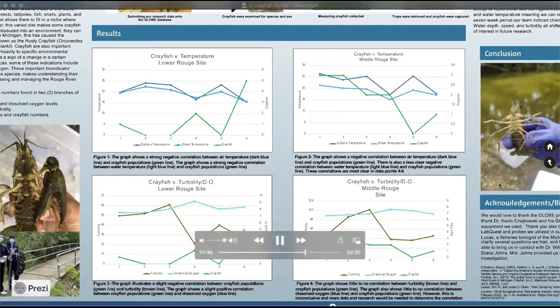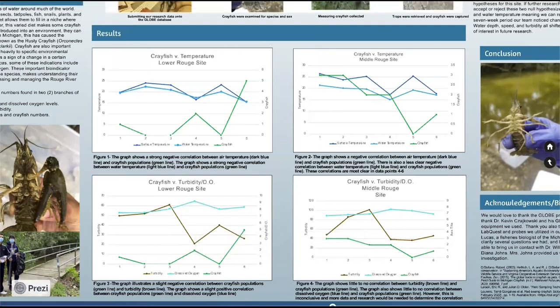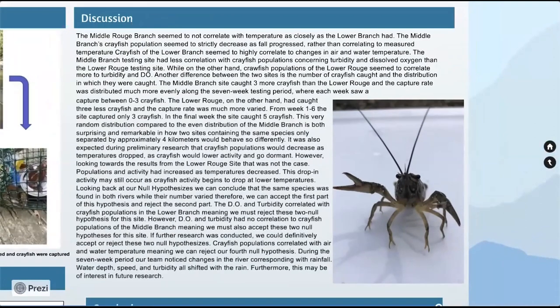There was a strong negative correlation between air and water temperature in crayfish populations. And there was a slight negative correlation between turbidity in crayfish populations and a slight positive correlation between DO and crayfish populations. The data notes key differences in our sites. Ones that were noted were the lower Rhees correlated more with our water quality conditions, the size of the crayfish were larger in the middle Rhees, and the distribution in the amount of crayfish caught was seen in the middle Rhees more than the lower Rhees.